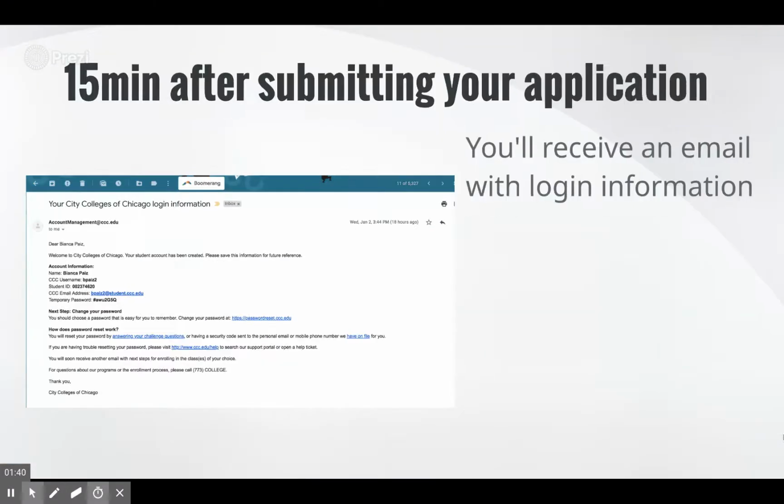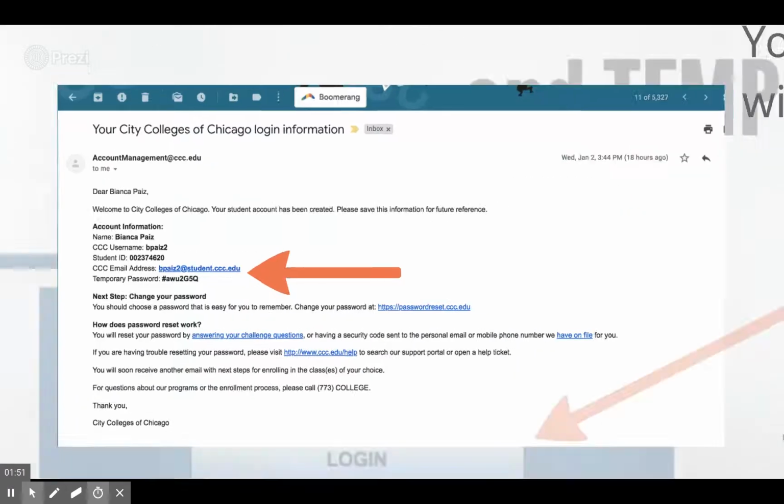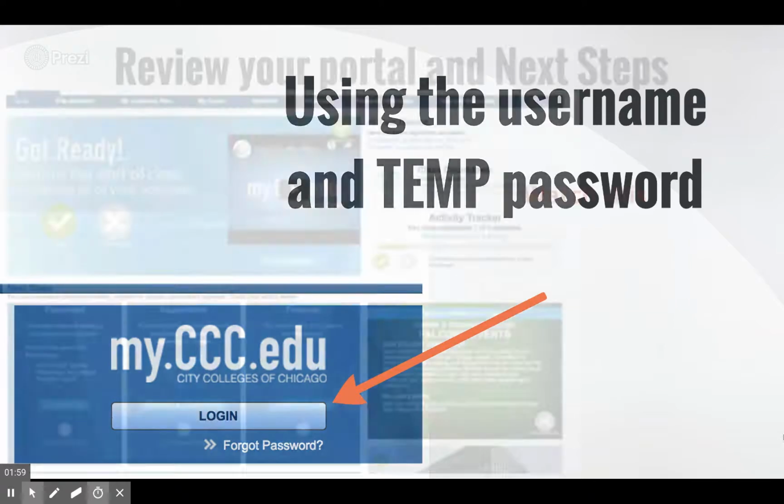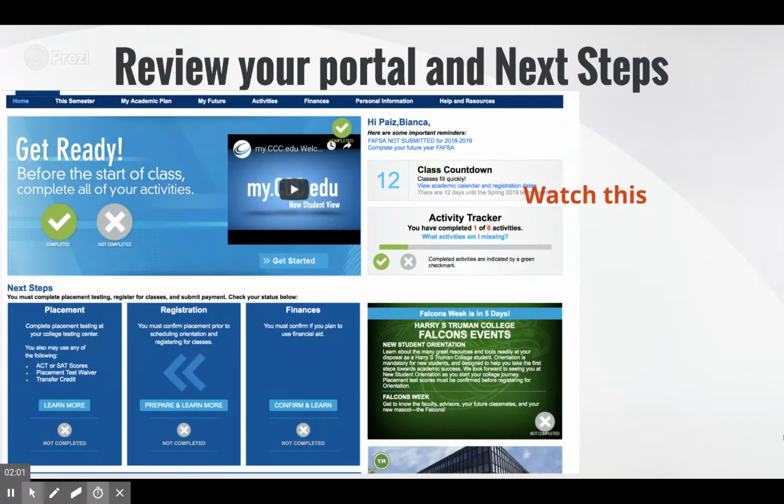Step two, set up your portal. So about 15 minutes after you submit your application, you'll receive an email with login information. That login information will have a temp ID and your username. You'll use that information to go to mycc.edu and log in. Again, you're using the username that they've provided to you and the temporary password. Once you've done that, you'll get access to your portal.